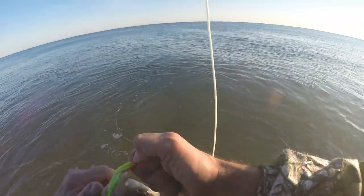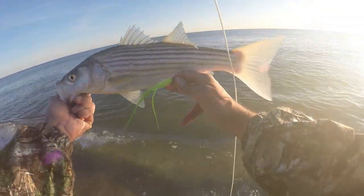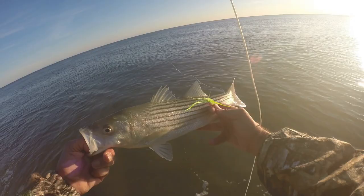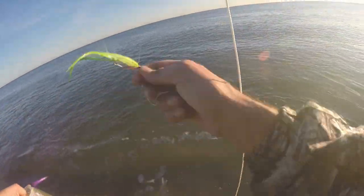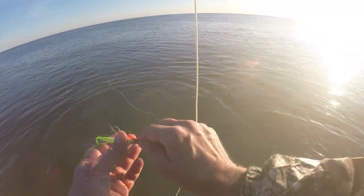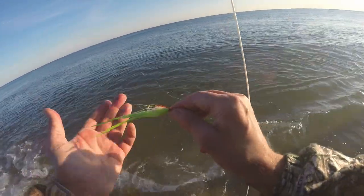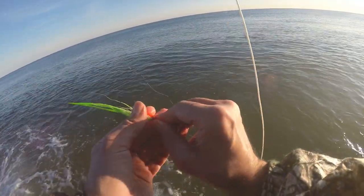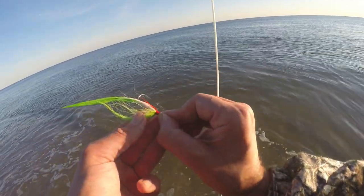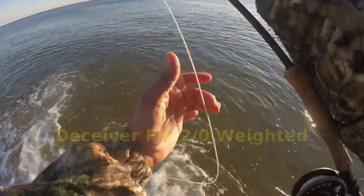Maybe there'll be more. Like I said, I'm working with loud colors and tons of bunker, and I'm trying to get away from those bunker to get a few bass on the fly. Go ahead, bud. All right. And right now I'm working this is a 2-0 deceiver, maybe like 5 inches long, and a hot orange belly, chartreuse, mylar body, and working with loud colors today, at least right now.